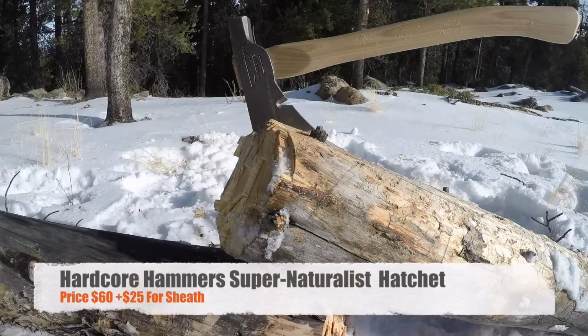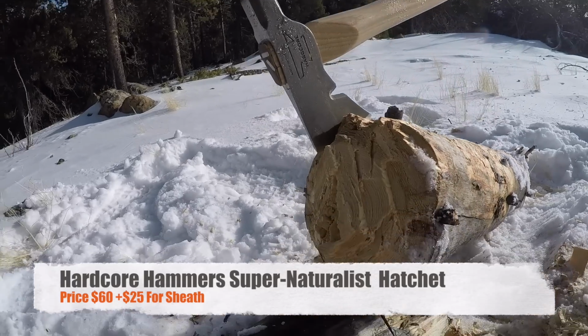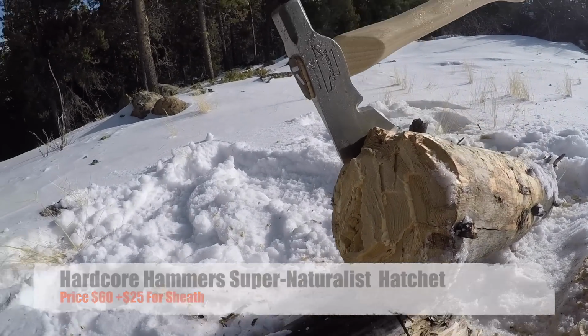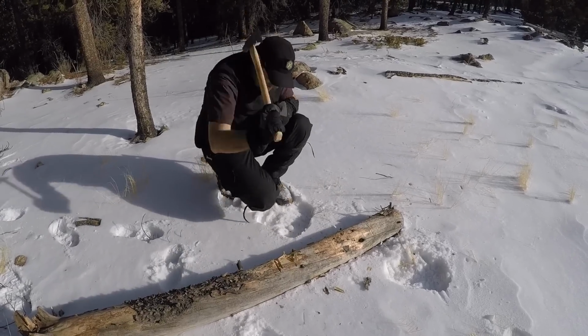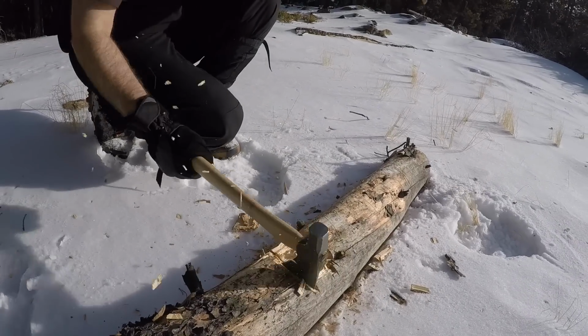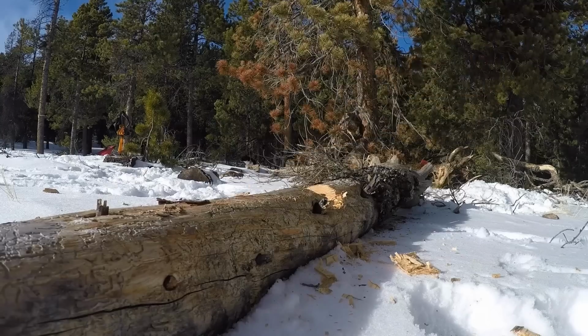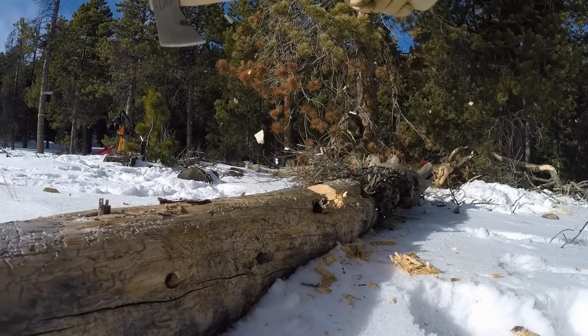So this year I wanted to get into a little bit more axe and tomahawk testing, and we've begun to do that. We've reviewed about 6 or 7 different axes and tomahawks this year, and one in particular just really stood out to me. It's USA made. It's from Hardcore Hammer, and it's their Super-Naturalist. And I love this axe because it's really a blend of multiple tools put together and is a really good performer. Coming in at under $100 with its leather scabbard that you can buy separately, or if you want to do a custom, it's even cheaper. I think it comes in at like $60 or $70 if you just go without the scabbard.